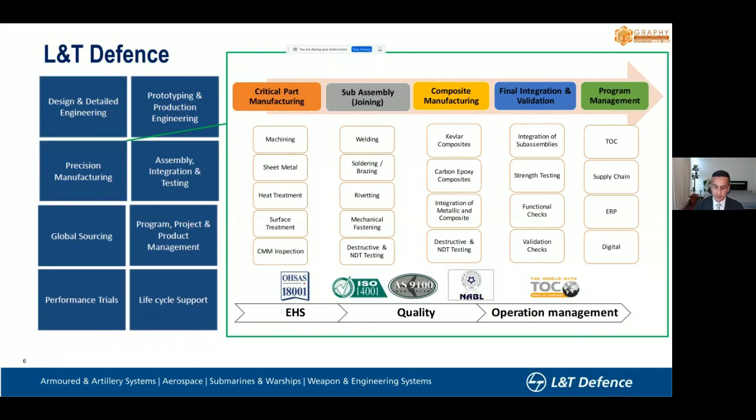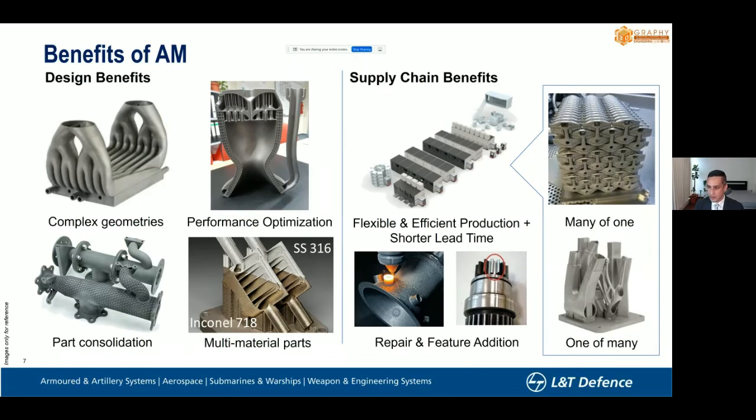In addition to all this, we have recently gotten into metal additive manufacturing. The objective of doing this was to have all the capabilities in-house and under one roof so that we can ensure the maximum quality, confidentiality, and security of our designs, and to offer maximum value to our customers. So why have we gotten into metal additive manufacturing? It's for 2 reasons. One, it has multiple design benefits. We're able to create complex geometries with minimum tooling requirement and features which we're not able to achieve through conventional manufacturing.